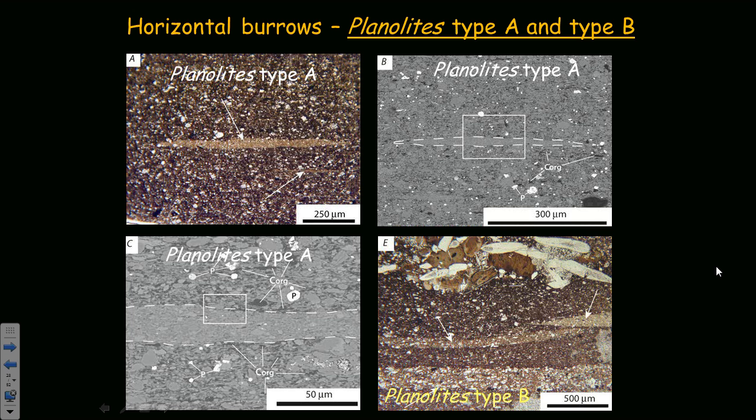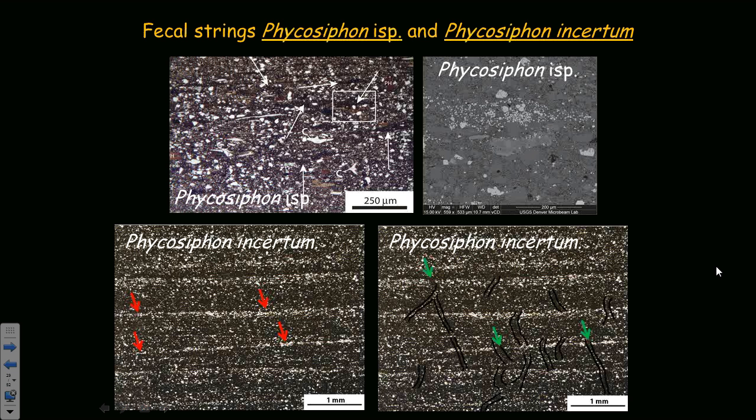it. And then Planolites type B, same thing, but just much bigger. You can see several millimeters long here, sometimes filled with coarser material, relatively obvious. So these were not so hard to convince people to accept. And then there are two types of fecal strings. The difference between burrow and fecal string is that with a burrow, whatever goes through there makes a burrow, and it's filled actively or passively with something, but this thing is actually open.